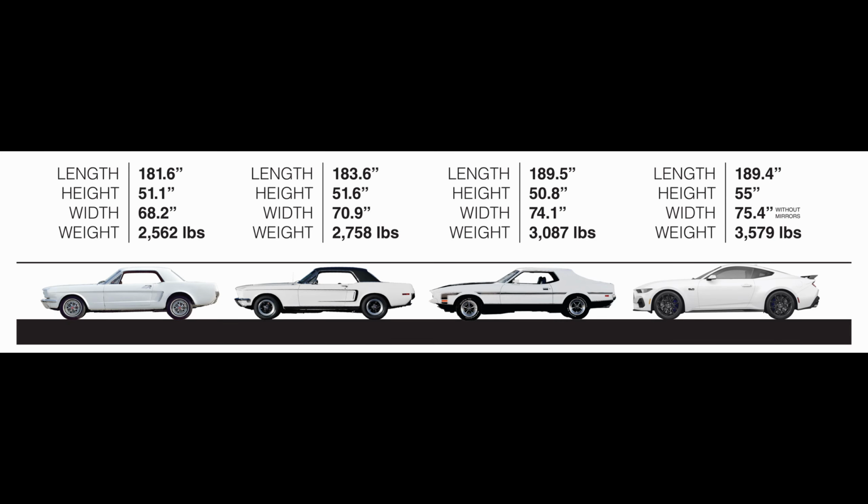Here's a basic rundown of the first generation, plus a new 2024 model, just so you can see how far we've come. These are all specs for base model cars, so we're talking about the lightest possible configuration for each of these models. By 1971, the Mustang was a whopping 8 inches longer than the first year, but only 2 inches longer than the previous year.